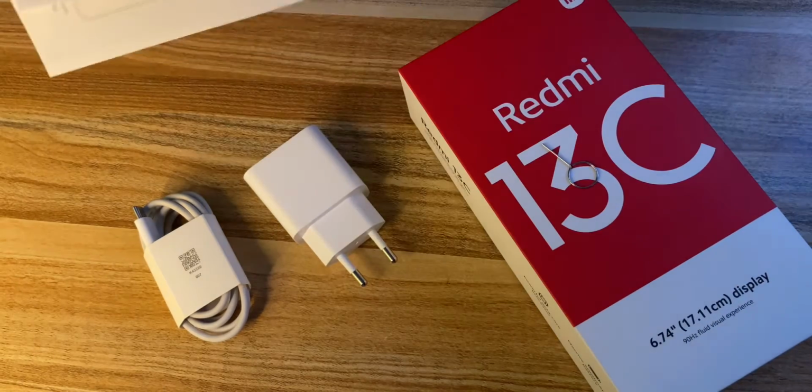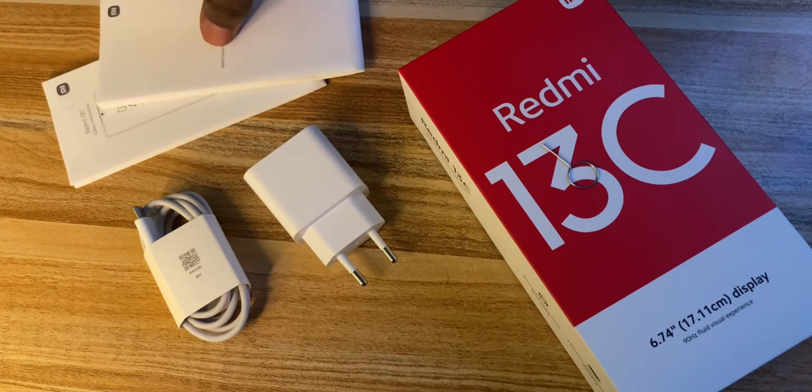As a budget device, obviously it's going to have some downsides or shortcomings, and we'll talk about everything right here in this video. My variant is the 6 gig RAM paired with 128 gigs of storage. Let's start off with the strongholds of the Redmi 13c.